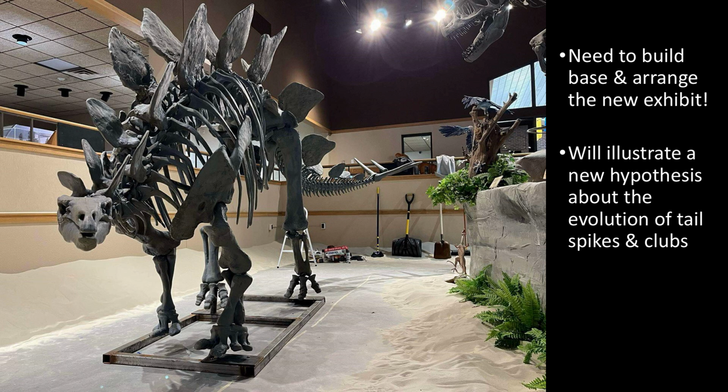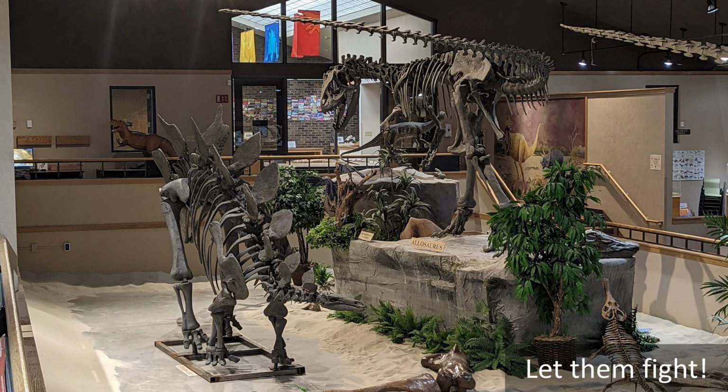So when we renovate the exhibit, we will probably take this down and put the cabinets in around it. But the plan is to get this a nice big wooden base with some cabinets around it, and it'll be used to show a new hypothesis on the evolution of these tail spikes and tail clubs that these stegosaurs and other dinosaurs had. So that's a bit of a research project that I'm currently working on.